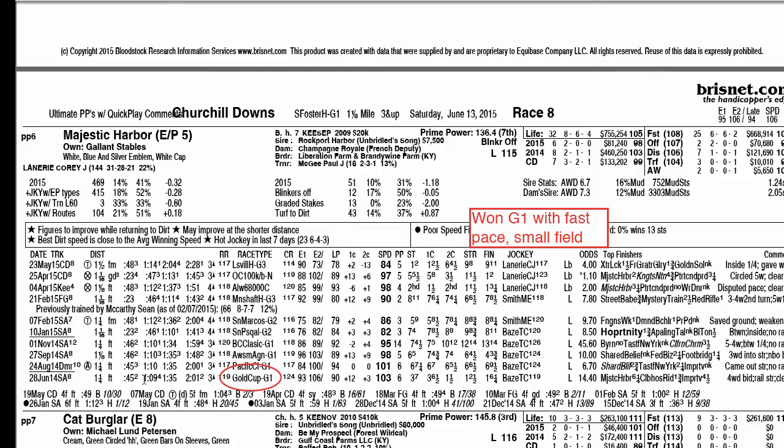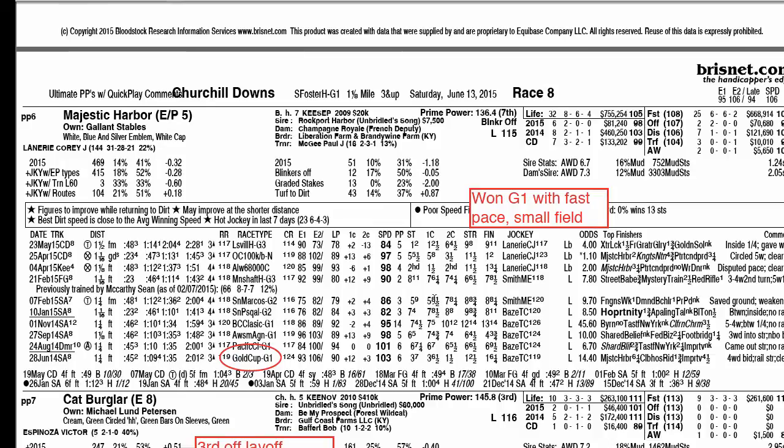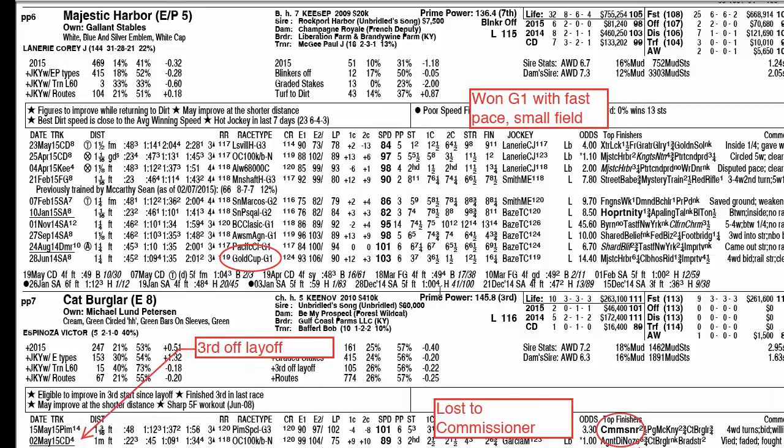If he somehow gets a very fast pace in this race, he could make a little bit of noise as a closer. Ultimately, he should close late and could pick up some of the pieces. He's not outclassed per se, but I think he's a little on the minor end of a Grade 1 winner. He's more of a Grade 2 horse, and current form is pretty solid if you throw out that last race.